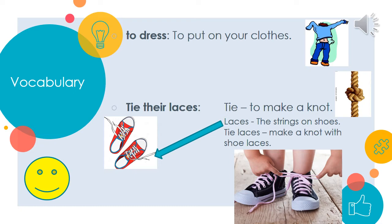The word tie means to make a knot. In this sentence, we use it as a verb, something that we do. Your laces, those are the strings that are on your shoes that help to keep your shoes on and they do not fall off. So if somebody says tie your laces or tie your shoelaces, it means we make a knot with the laces that are on our shoes so that our shoes do not fall off. Do you know how to tie your shoelaces?